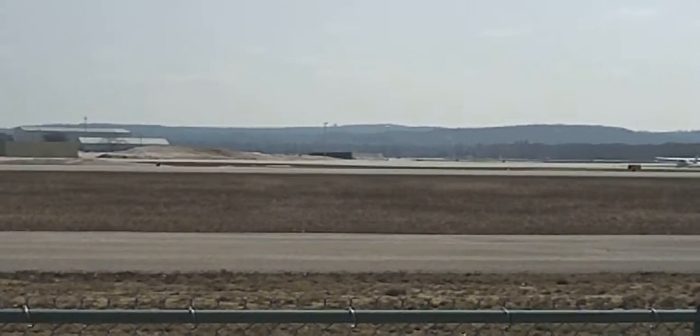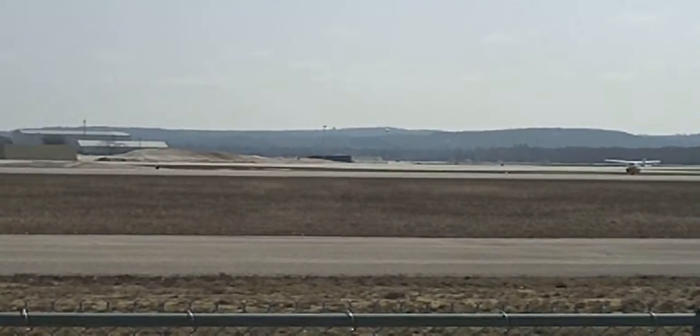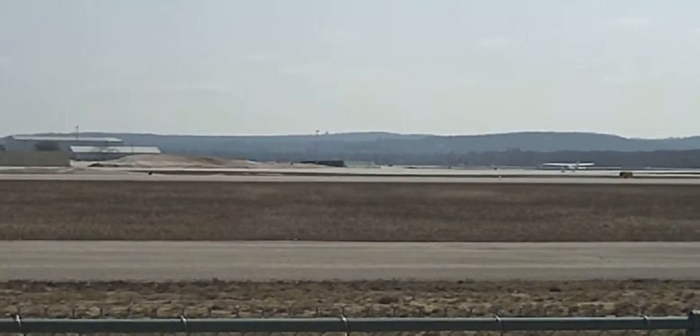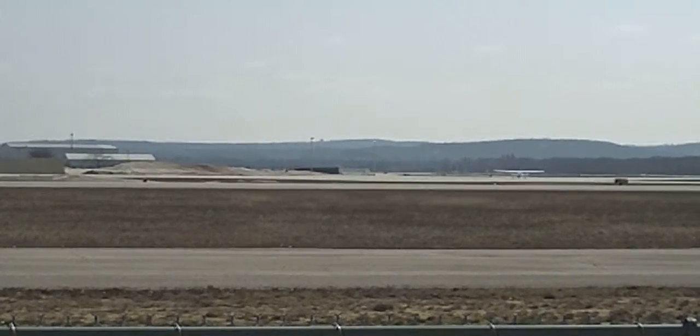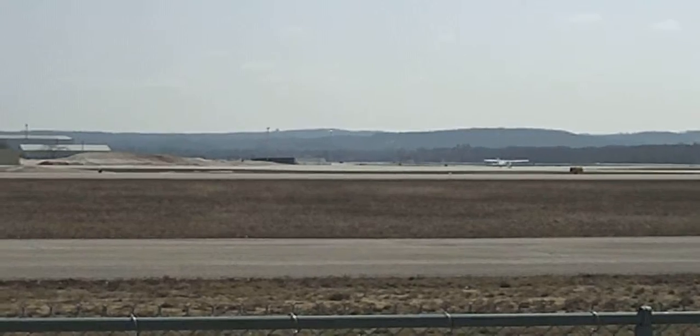Cutlass 5-2 Victor, traffic 12 o'clock and 2 miles, Cessna, 3,000 feet indicated. They're shooting a practice GPS approach to runway 36. They're northbound also, inbound for runway 36. 5-2 Victor, looking and have the airport in sight. Cutlass 5-2 Victor, roger.